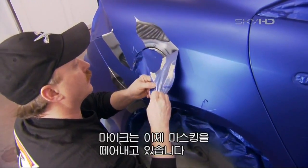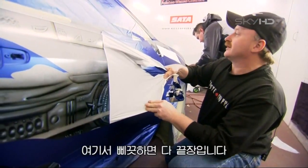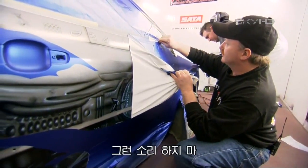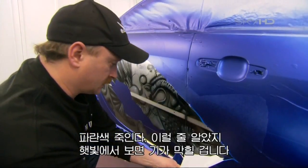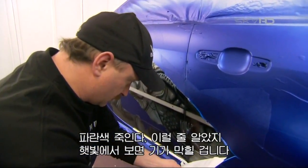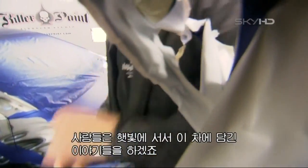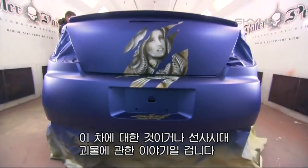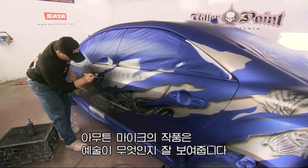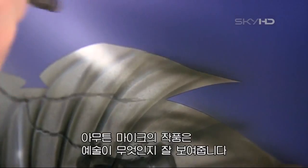Back at Mike's, the masking comes off the now blue car. If anything's going to go wrong, it's going to be right now. Don't say that. I love the blue. I know it's going to look like clear. It's going to be stunning out in the sun. Out in the sun, surrounded by people who will put a story together as they study this car. It could be a tale of age peeling the car apart, or it could be a prehistoric beast who ripped it open. Whatever the version, Mike's art does what art is supposed to do. It gets your gears turning.